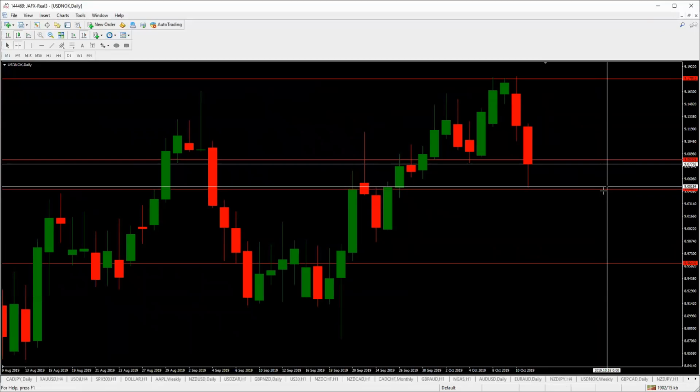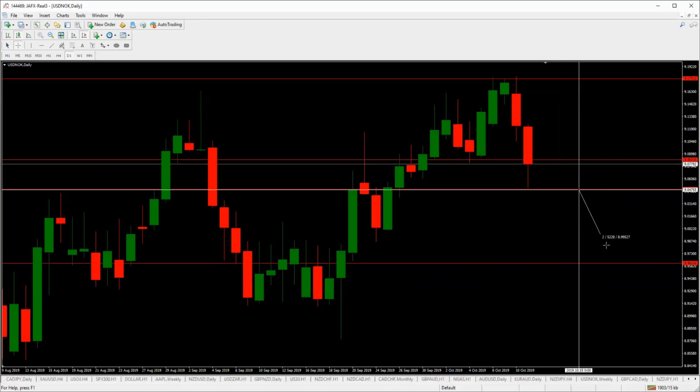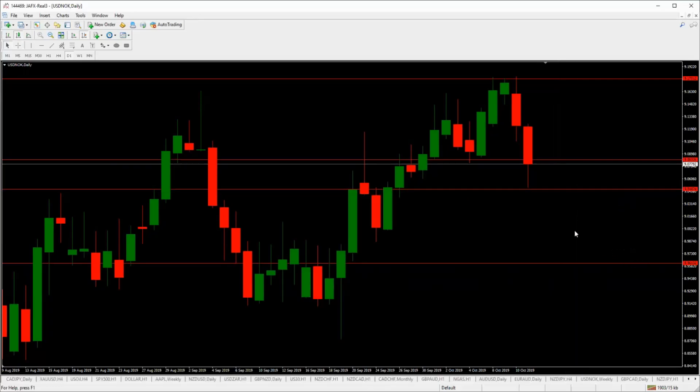So just wait for this area to be broken, right? The 9.04, 4824. You wait for that to be broken, and we take that straight down to the support, right? Take that right down 800 pips, 850 pips.